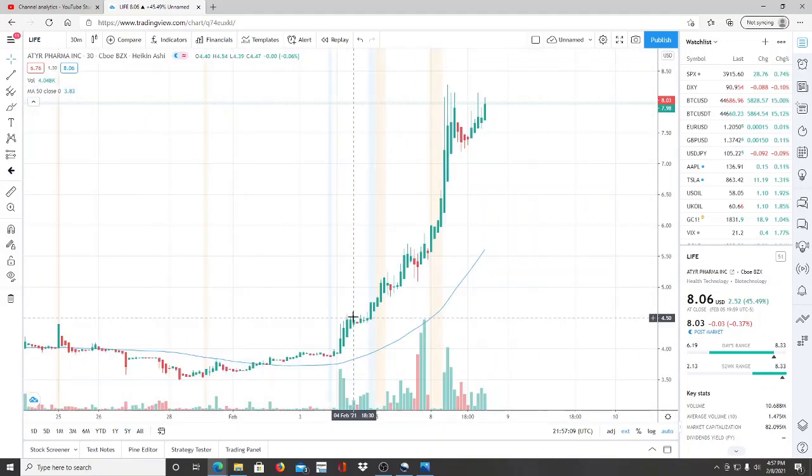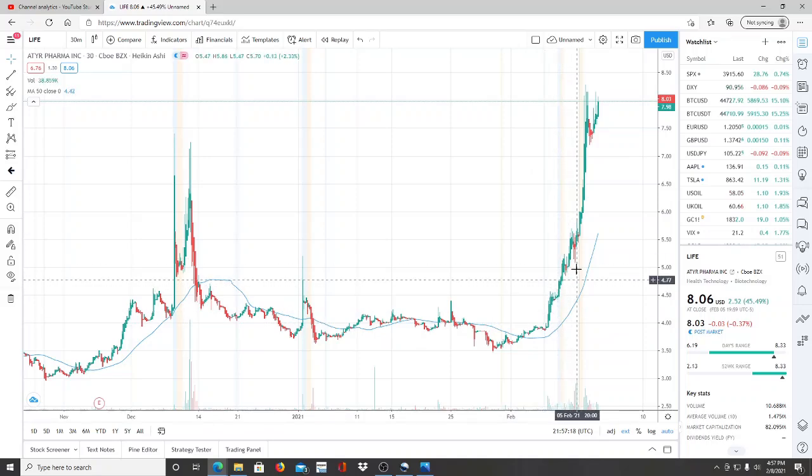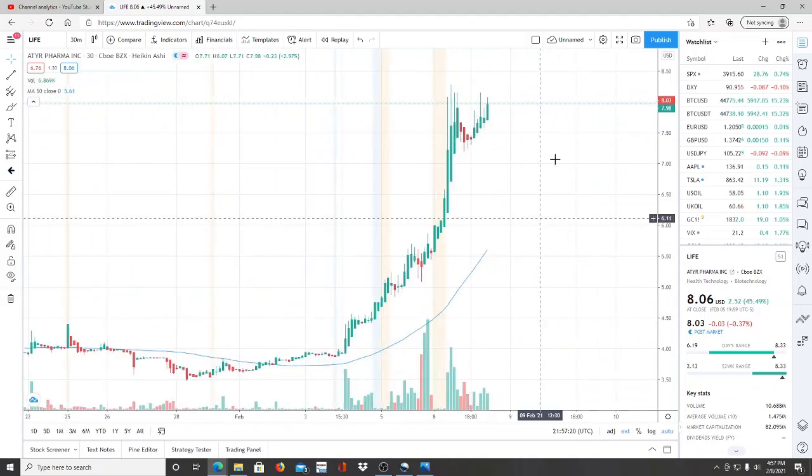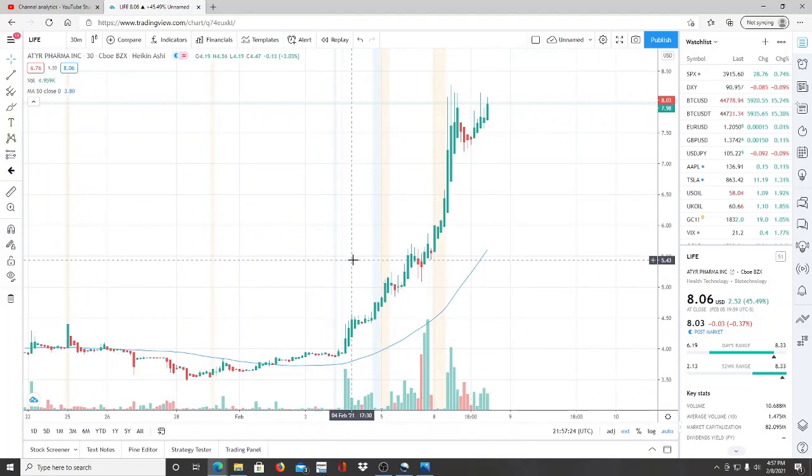And now it's becoming more of an official type of information. This was hanging out at around 3.90, right? Right before it ran up on the 4th, then on the 5th, and here we are on the 8th. So long term, could this continue? Possibly. That's why this is one that you definitely want to do some research on.